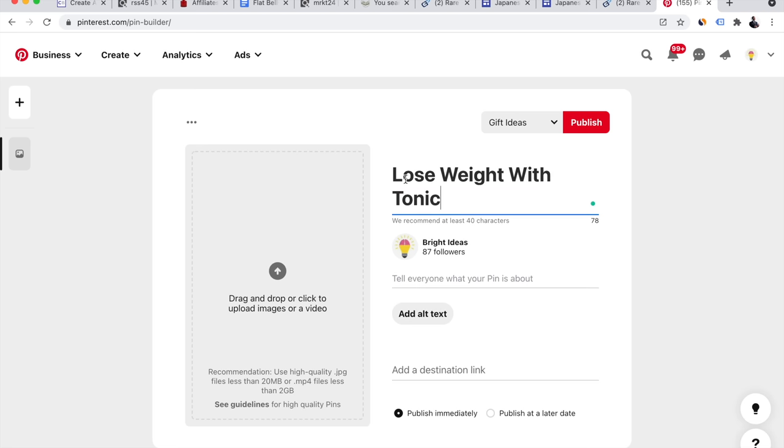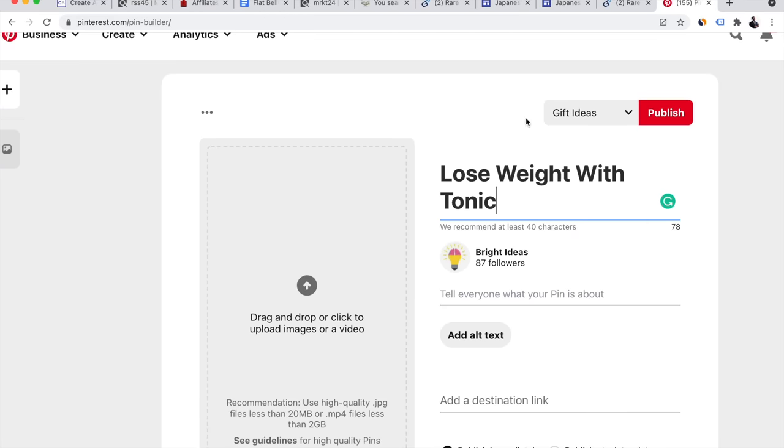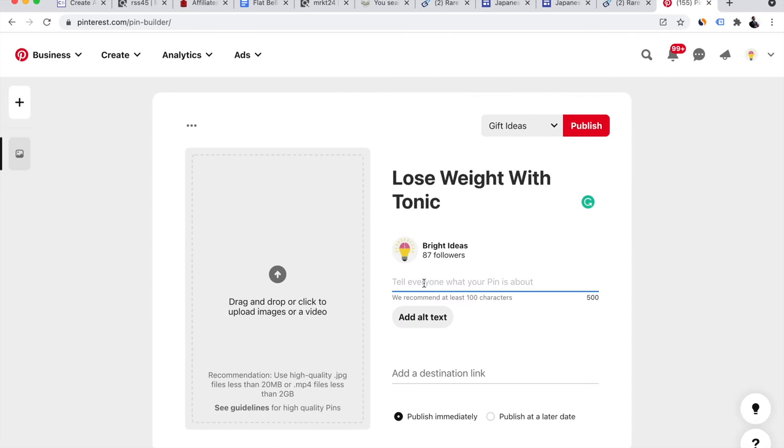Be careful, choose your keywords wisely, because Pinterest grabs all the keywords, and the more keywords you put, the better you're going to rank on the Pinterest platform. So lose weight with tonic. And here is something very important that you should know.